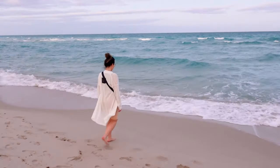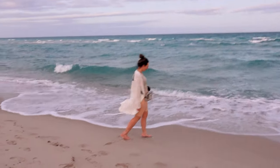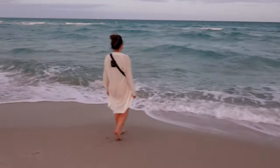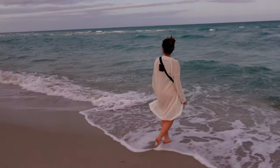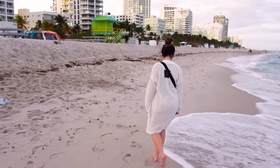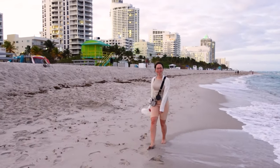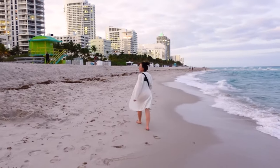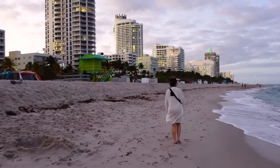We first checked into our hotel, and we decided to stay in the Mid-Beach area. The hotel we decided to stay at was very close to the beach, so obviously that was our first stop on our day one in Miami.